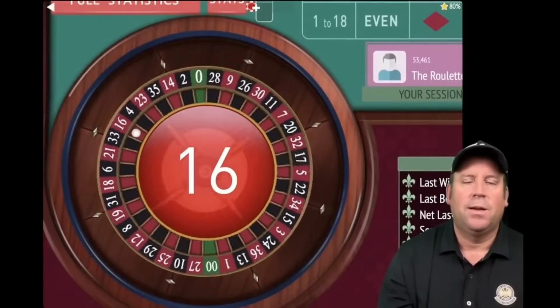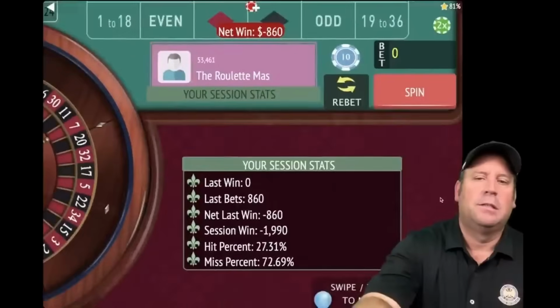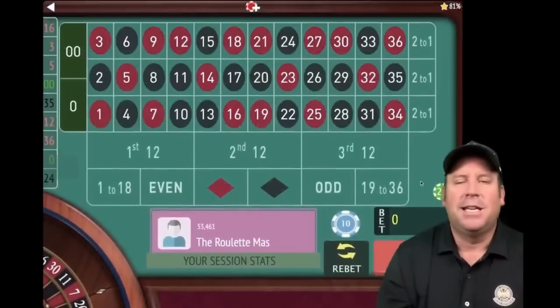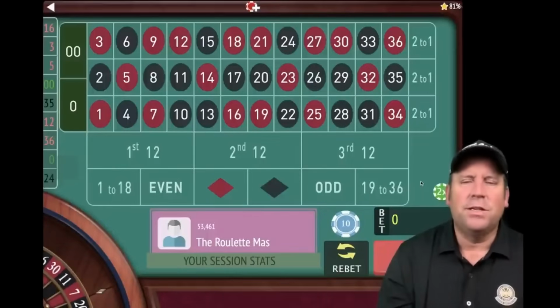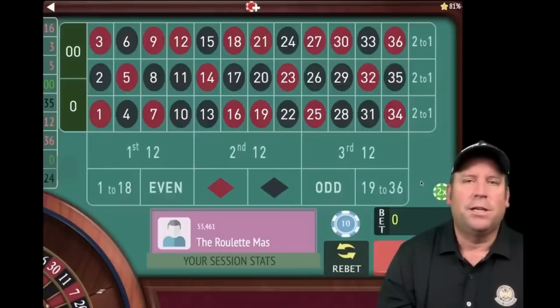It says 16 red. Ooh, that's a loss though. That pretty much depleted our bankroll with this system. And I was doing really well in the testing with this, but I wanted to put this up against the system today because it's been doing so well. But today it definitely showed that you can lose your bankroll with this one. And I think we're about 12 minutes in out of the 15 when that one concluded.